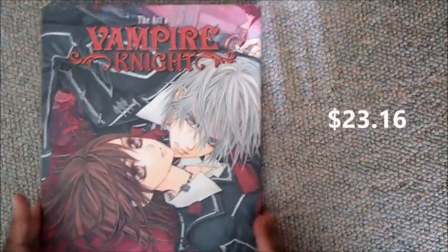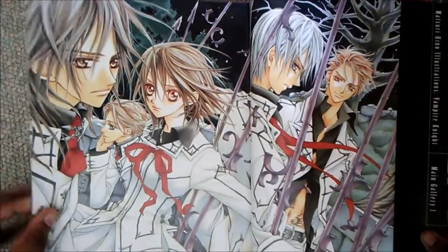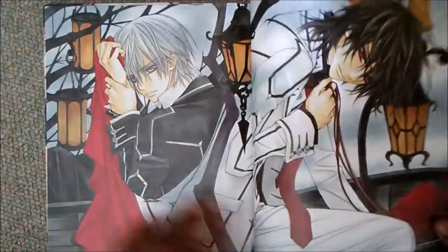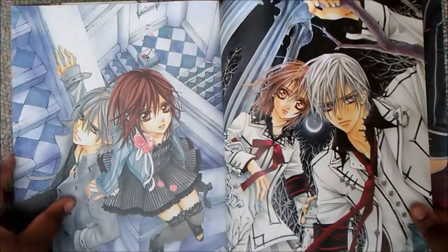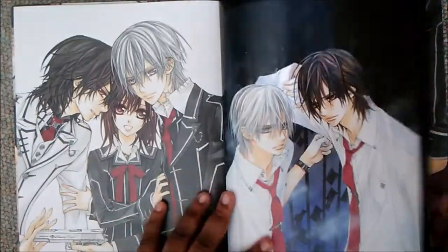The next art book is actually of Vampire Knight, and if I have to be completely honest, I could have not gotten this. It sounds so bad because I have the book in my possession, but I love Matsuri Hino's art style. It's so pretty, but I just recently looked through all the books I have, and honestly, this book isn't benefiting me for the long run.